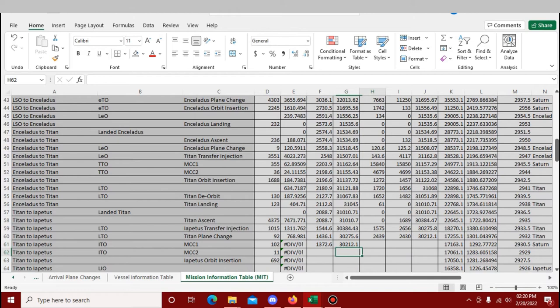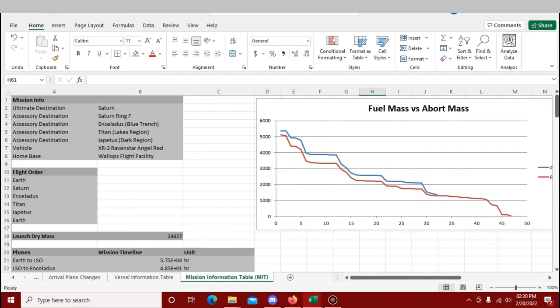Alright, let's see where we are. We're at 1,372, and we need 1,292. We are only 80 kilograms above our margin. This is very, very close to aborting. All that comfortable margin, gone. Completely gone. Not good. I don't think I've ever been that close.